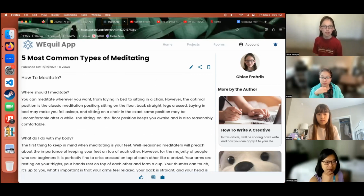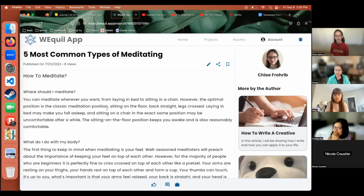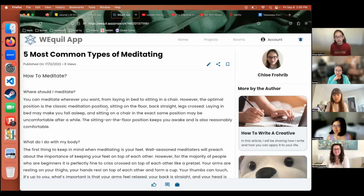So you can meditate wherever you want, from laying in bed to sitting in a chair. However, the optimal position is the classic meditation position: sitting on the floor, back straight, legs crossed. Lying in bed may make you fall asleep, and sitting in a chair in the exact same position may be uncomfortable after a while. The sitting on the floor position keeps you awake and is also reasonably comfortable.